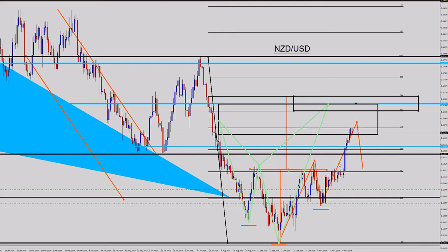So again, you have this AB equals CD pattern. You can see, look, it comes nicely into this potential 886 up here. We can also see 786, maybe it wicks, doesn't quite get that 86, and then comes down. But if we do get this 886, you can also see we have this retrace here at 38. So we get a potential development that's happening at this level where we can have a potential bat pattern. That would look something like this.